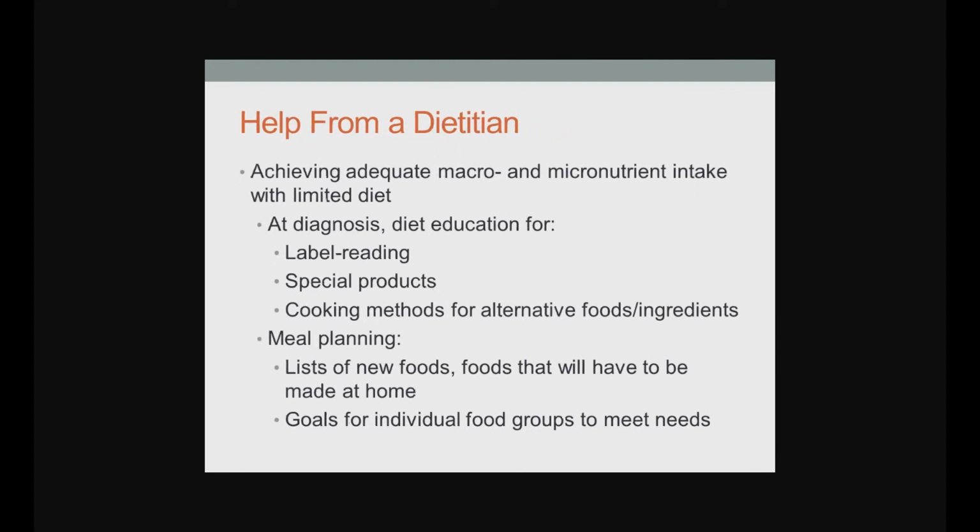And then what do I do with that? I try to work with families to get a good intake of vitamins and minerals, as well as carbohydrates, proteins, fats for age, and especially work on that when we're given a limited diet. At diagnosis, we go through label reading. If that's something that's new to the family, we go through special products, what's available, and that's important for me to know where you live, because special products vary by where you live. And I also talk about cooking methods and alternative foods and ingredients that can be used.